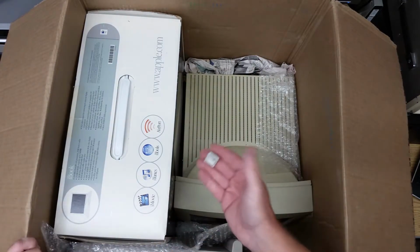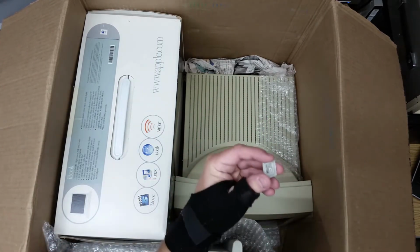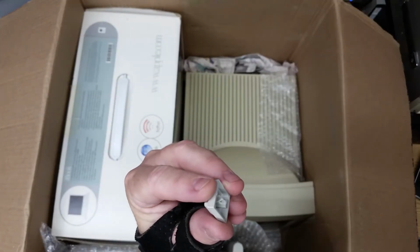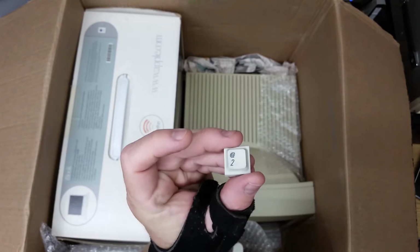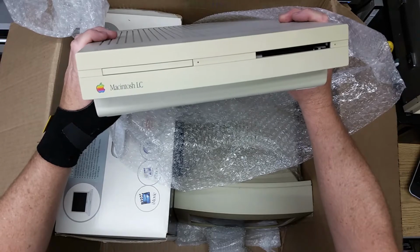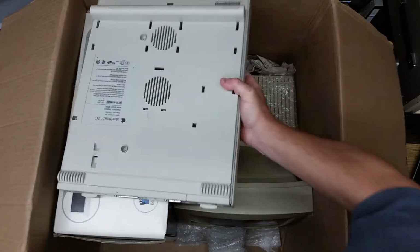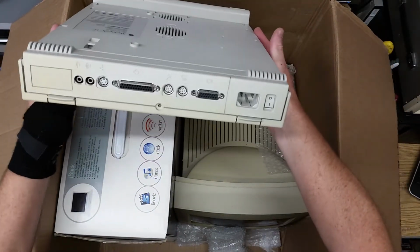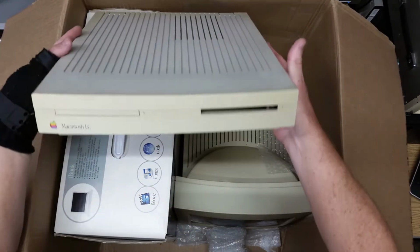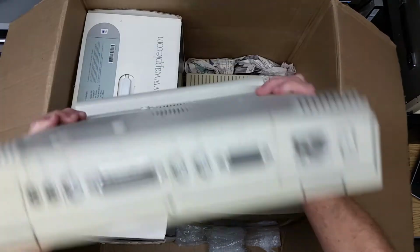Let's see. Oh, found a key. Number two key. Let's see if it's, oh yeah, it's pretty damaged. You can see it broke right there. Bummer. We got the Mac LC right there. Looks better on video. Looks a lot better in color on video. Otherwise, case is in great shape. This will be adding to a whole other series on our Macs.